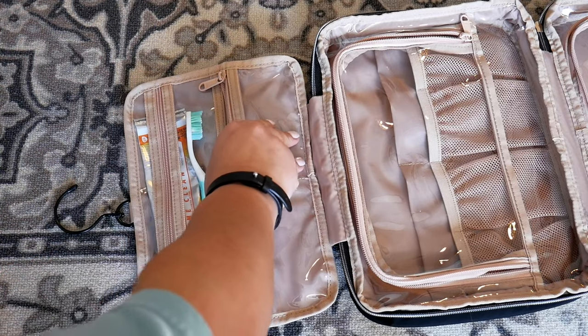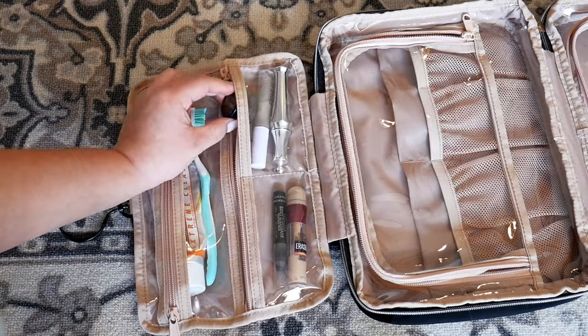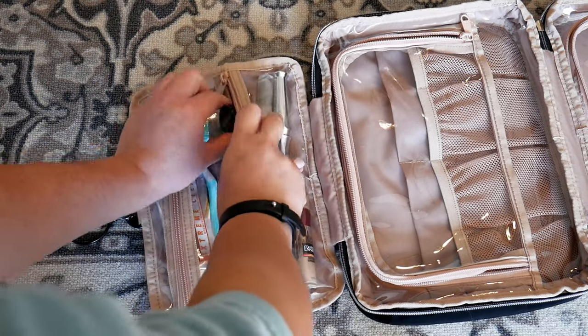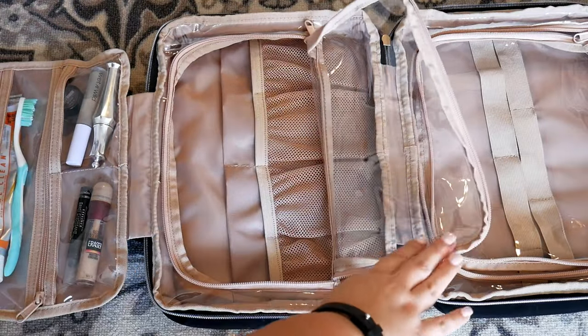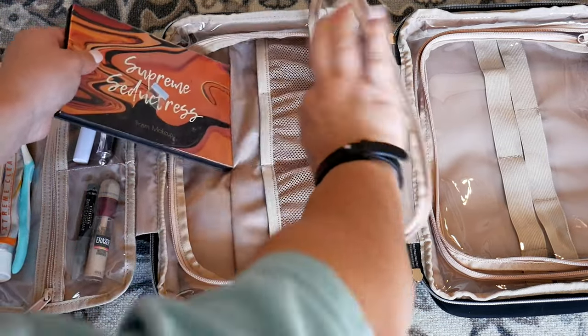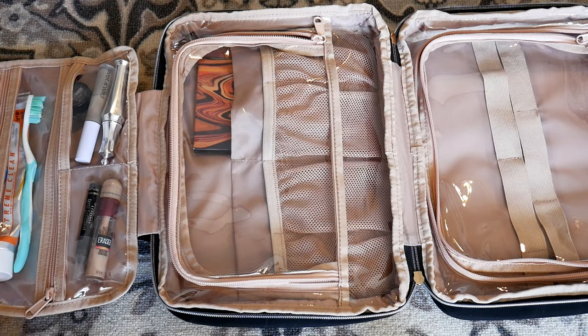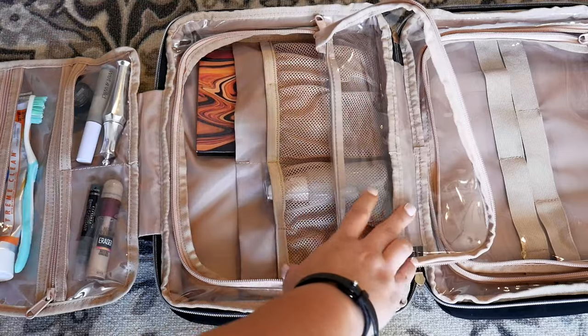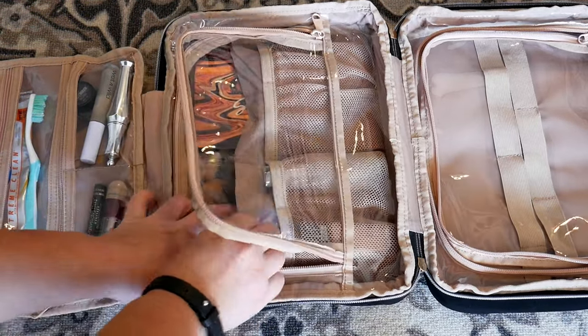I am placing my toothbrush here since it's great for hygiene products to keep them safe and away from any other products. And then my eyebrow gels and concealers, in case they do leak, I can wipe them off. And in this middle section, we'll have all my makeup, adding my eyeshadow palette, primer, foundation, and bulky products like my setting spray, setting powders, and bronzers.